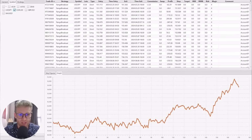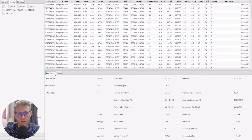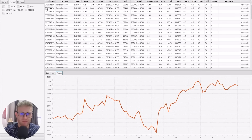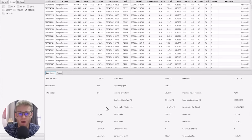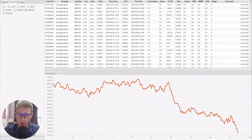Then I do use the Range Breakout EA in US dollar. Also quite a success story so far, 2,000 euro of live trading profits. Then GBP/US dollar, as I said, this is like the worst performing chart so far in the account. It is not the only chart that is net negative. I think US 30 and DE40 are now also negative with the Range Breakout EA. But it's still the worst performing chart, and it generated a loss overall of 3,600 in a little bit more than 1 year, which is not great.